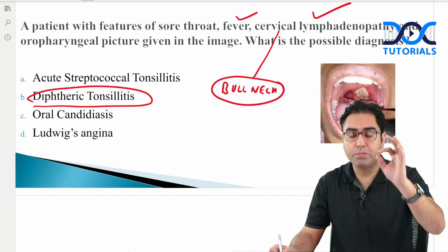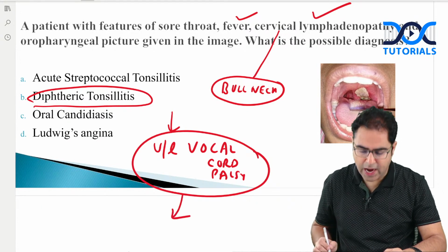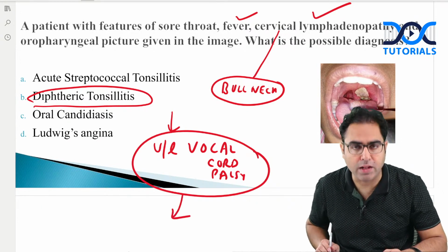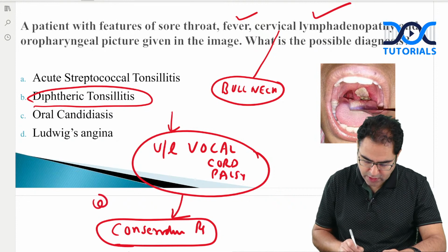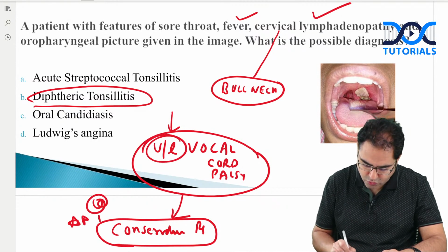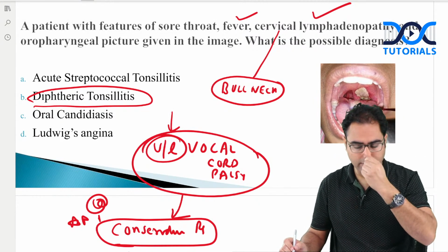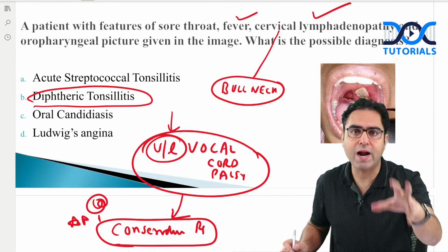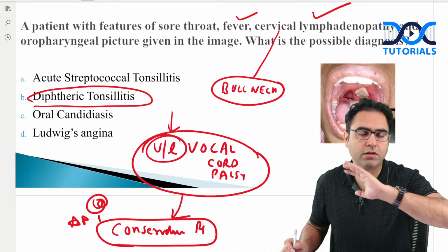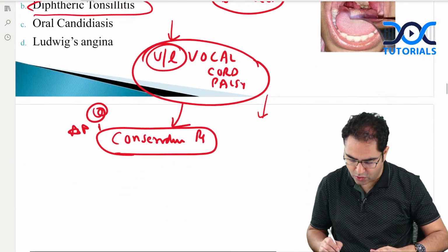Another point about diphtheria: it can cause unilateral vocal cord palsy. This is a possible question. The treatment of unilateral vocal cord palsy is conservative treatment. I have discussed this multiple times in the class. Whenever you get a question of single-sided unilateral cord palsy, the treatment is conservative. No fancy surgery, nothing to be done, only conservative treatment.